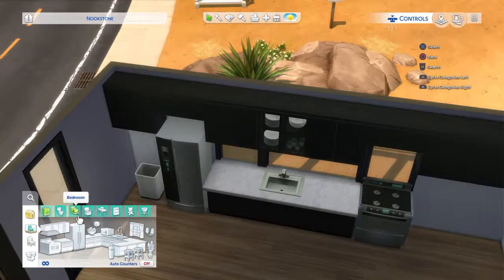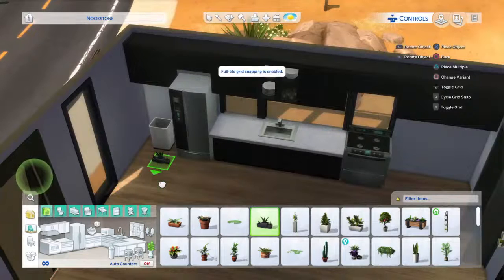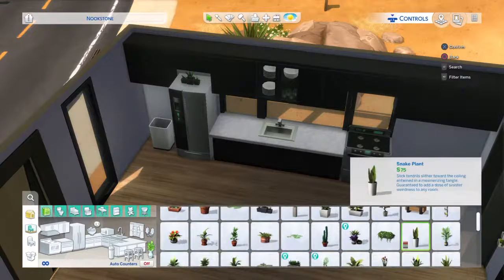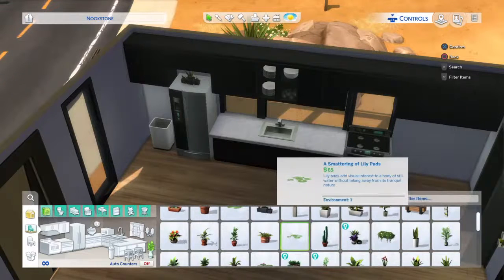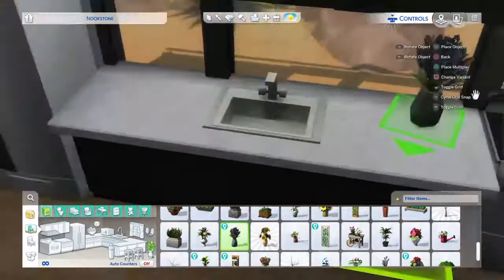We're gonna need some little planties, aren't we? Why do you keep saying it like that? That's gonna work, isn't it? What else could we add? Could add a nice little dinkly plant.